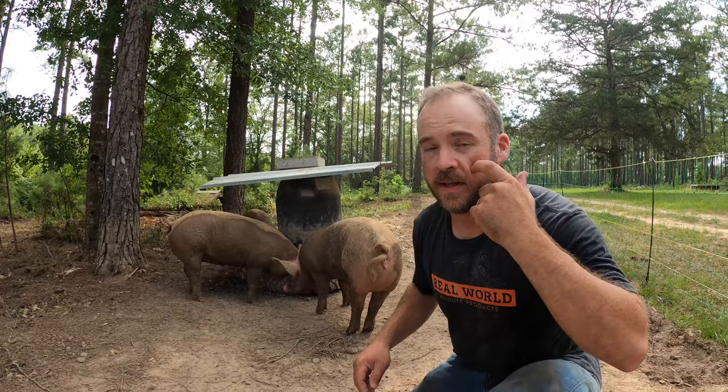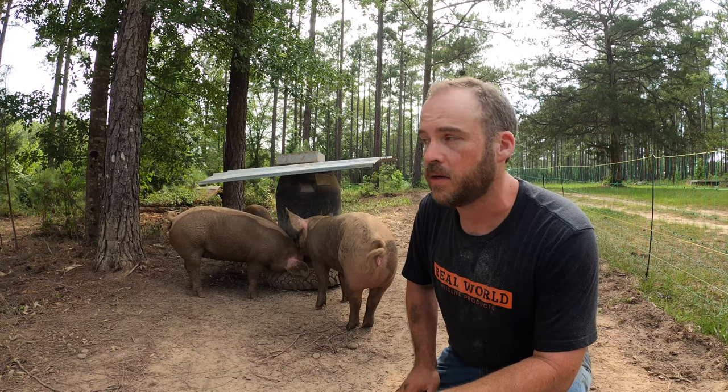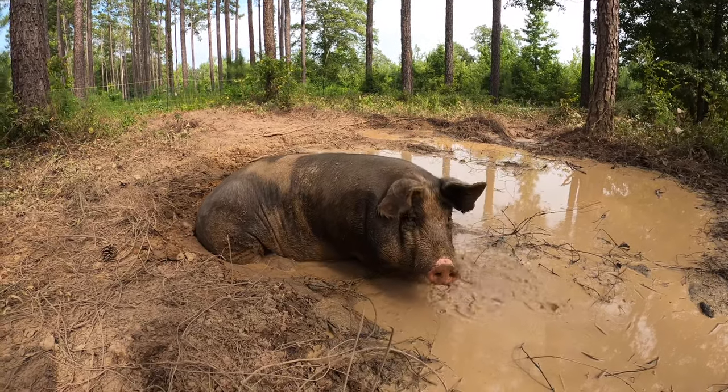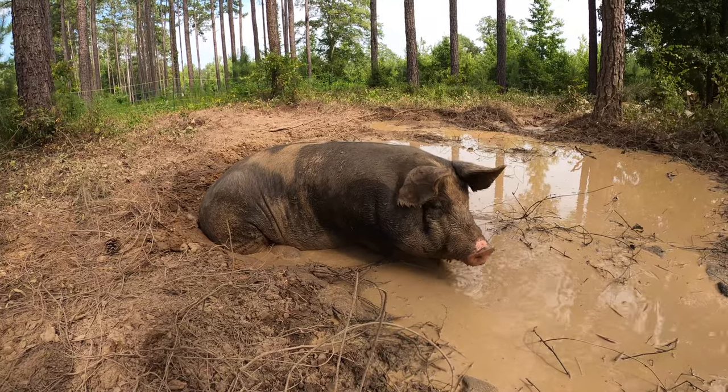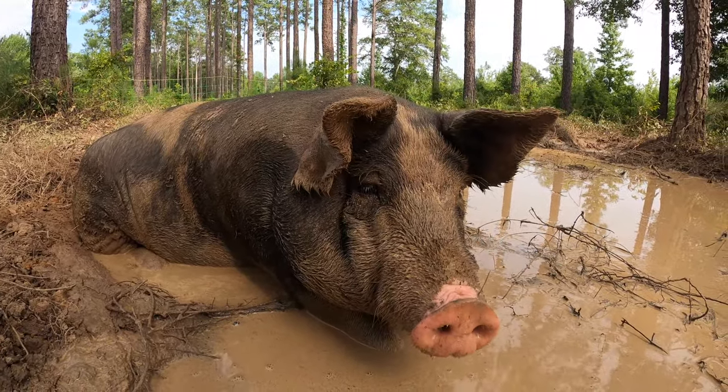This is kind of the proof of that pig feed that I've been making. So these pigs right here are just about ready to go. And there's one over there in the wallow right now. He is 250 plus at this point. They were born around February 1st and they're almost 6 months old.